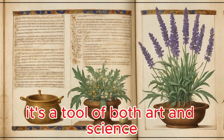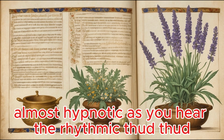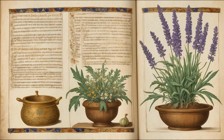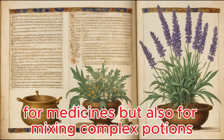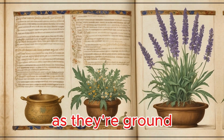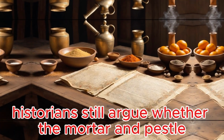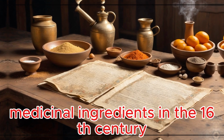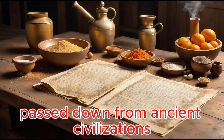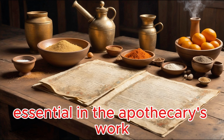It's a tool of both art and science, with a rhythm to its use that is soothing, almost hypnotic, as you hear the rhythmic thud, thud, thud of the pestle against stone. It's not just for grinding down ingredients for medicines, but also for mixing complex potions, tinctures, and balms. You can almost smell the earthy aroma of the herbs as they're ground, filling the air with a sharp herbal fragrance. Historians still argue whether the mortar and pestle was the first tool used for preparing medicinal ingredients in the 16th century, or whether it was an innovation of earlier apothecaries passed down from ancient civilizations. What we do know is that it became absolutely essential in the apothecary's work.